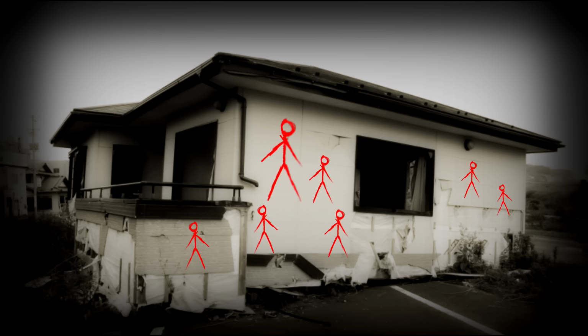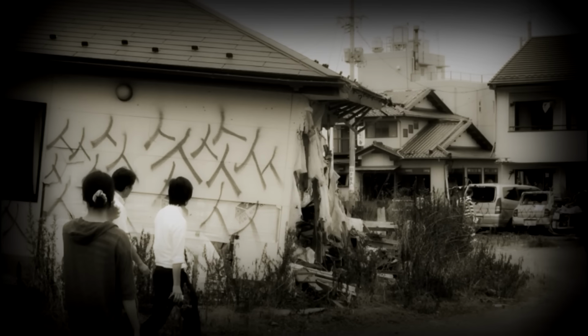It's a little hard to understand why this is noteworthy without Japanese knowledge, but if you imagine a ruined building suddenly having a lot of mysterious stickmen graffitied on the wall with red paint, you can likely understand why it's unusual and even ominous. Naturally, this caused a bit of concern in the town.